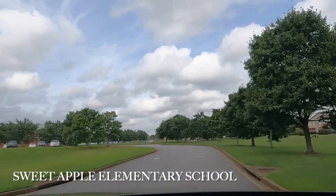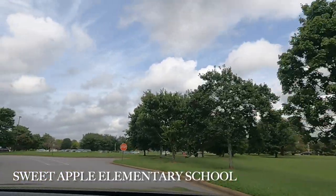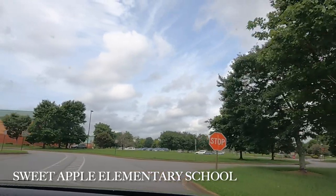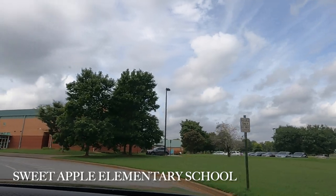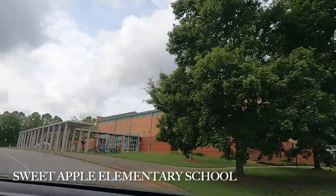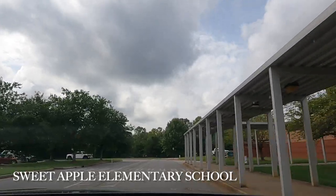We are now arriving to Sweet Apple Elementary School. This school is ranked a 10 out of a 10 according to greatschools.org. They have 778 students and their test scores are above average.